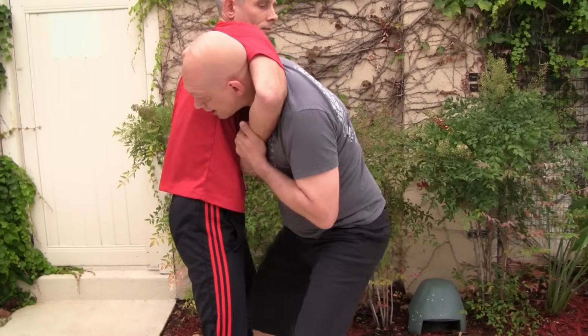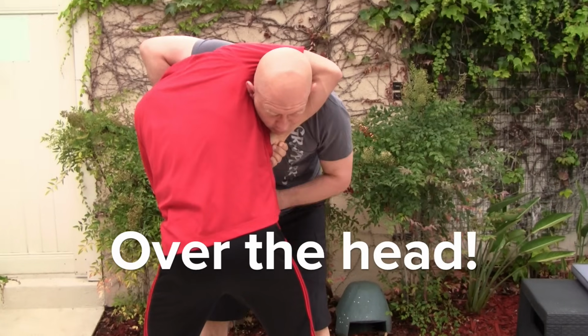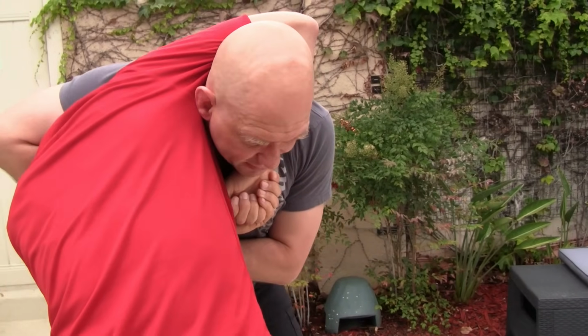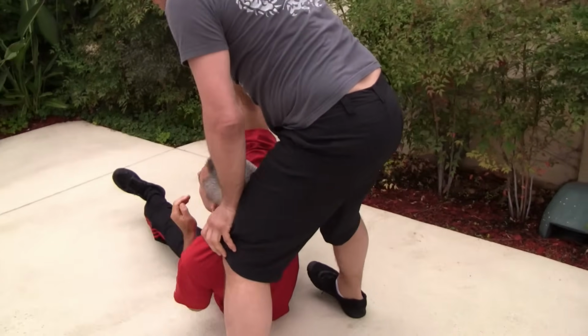If I can come over your head with this arm, if I see that opportunity, now we kind of have each other in a double headlock. This totally nullifies it, and I'm going to try my best to take you down by taking a half step back and pulling you down this way.